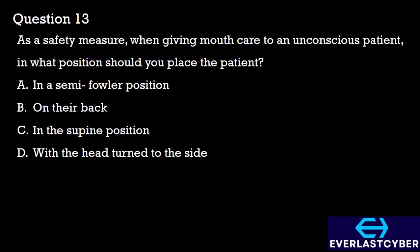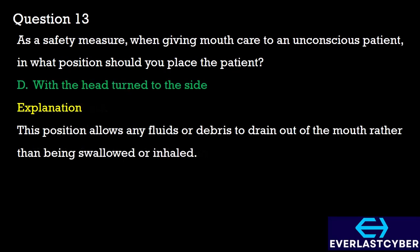When providing mouth care to an unconscious patient, it is important to turn the patient's head to the side in order to prevent aspiration, which is the inhalation of fluids or debris into the lungs. By turning their head to the side, this can reduce the risk of choking. This position allows any fluid or debris to drain out of the mouth rather than being swallowed or inhaled. So our answer here is option D.